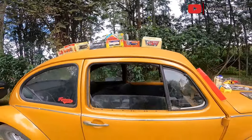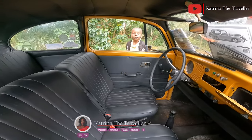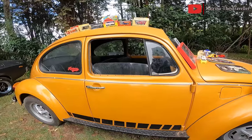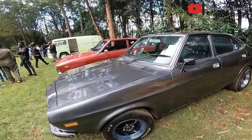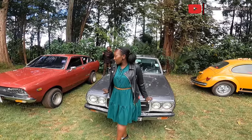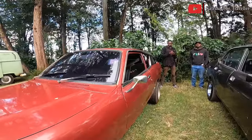This is one of the classic cars. It looks so beautiful. Let's see inside. For the stereo. These are VW. Not so nice. I think this is my best. So nice. Super clean. Maybe let's see inside.